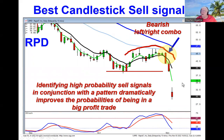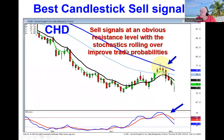Does it happen all the time? Definitely not. But the probabilities of being in a good, strong, profitable trade are greatly enhanced. So we can see where the probabilities start going against you. If you're in the overbought area, a shooting star, a doji, bearish confirmation. 3 times it failed here at the 50 and closed below the T line. What did that tell you? They're heading lower. What would we do with this now?